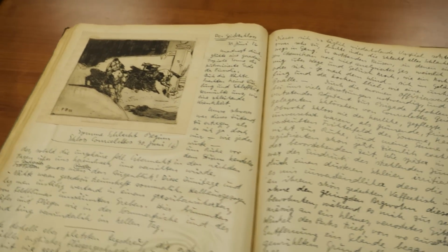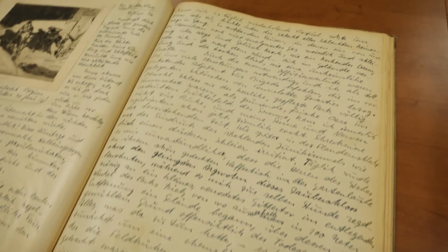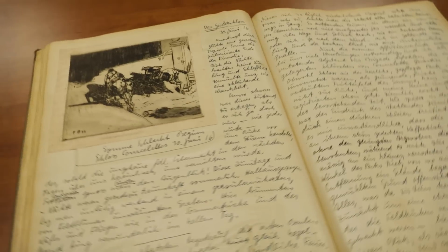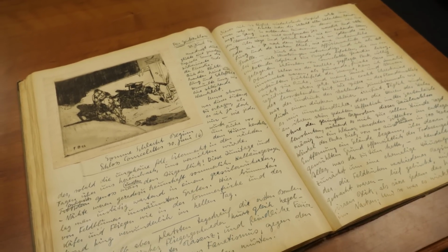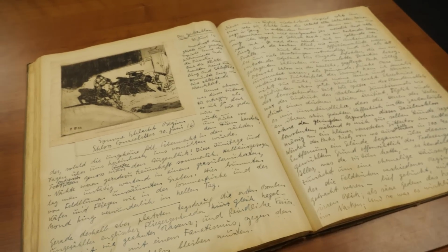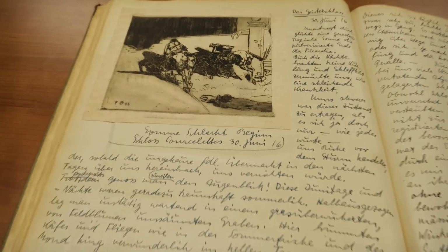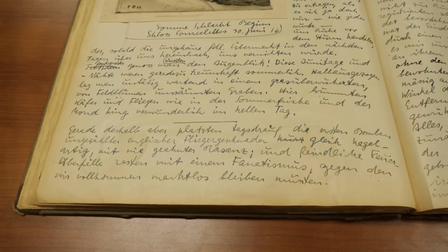Something else that we have in this album that is extremely valuable is a written record of this soldier's service. Now, this hasn't been translated just yet. As a matter of fact, this is new to everybody. Nobody has ever seen this before. They literally just pulled it out of a box before I came, and they're seeing it for the first time as well here. But this is just so amazing.